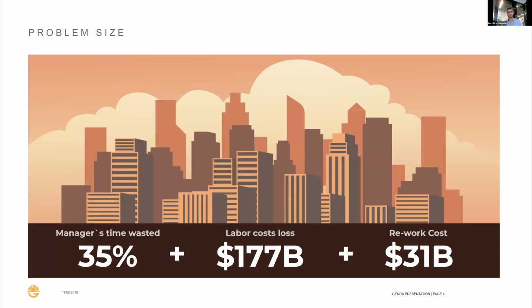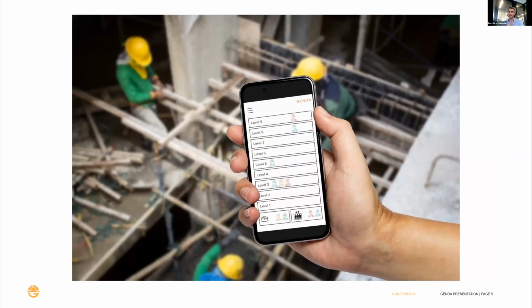How big is that problem? So a recent FMI report shows that 35% of the manager's time is going to waste on non-productive tasks. And this leads to nearly $180 billion of labor cost lost, and $31 billion of work that is being reworked. This is a lot of time and money going to waste due to management difficulties. And this is why we've decided to create Genda, a platform that provides clarity on what's happening in the construction project by generating data from the production floor.